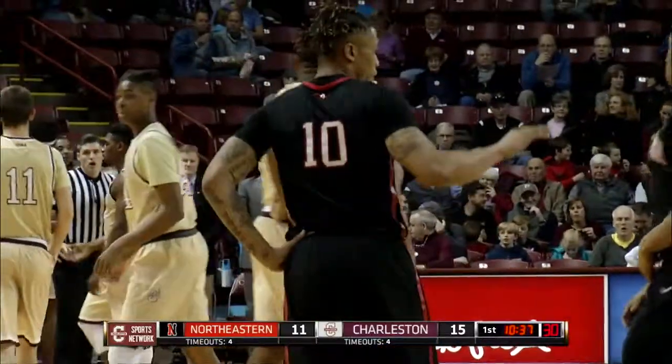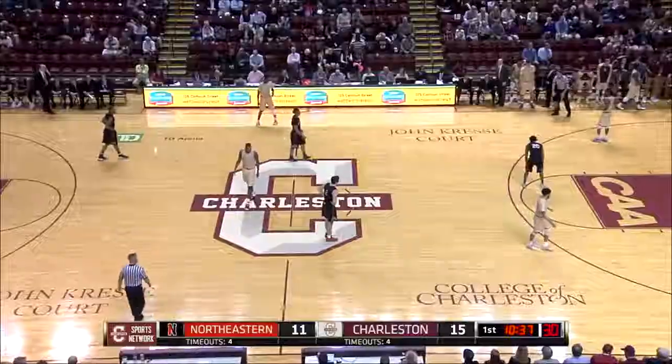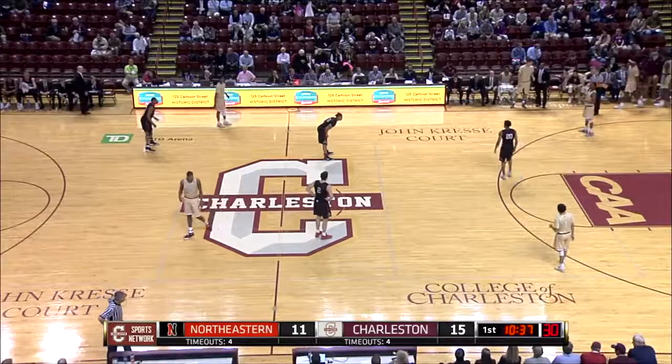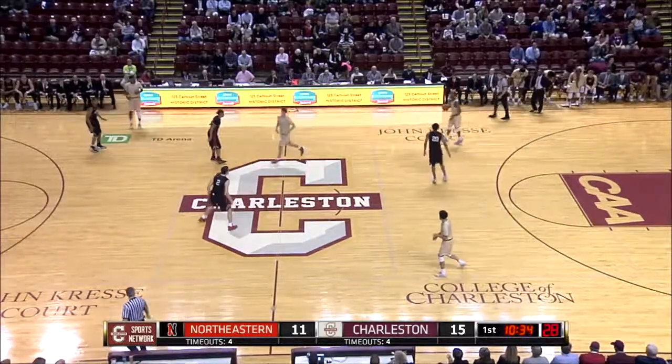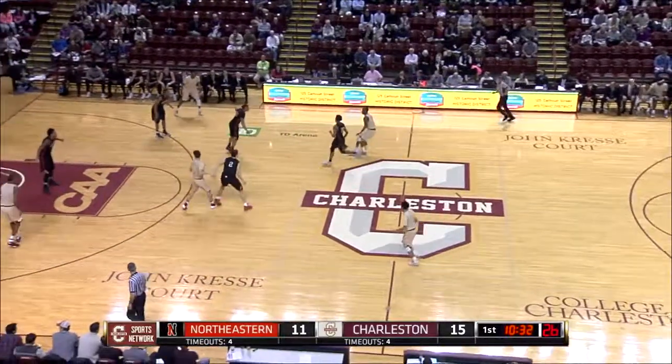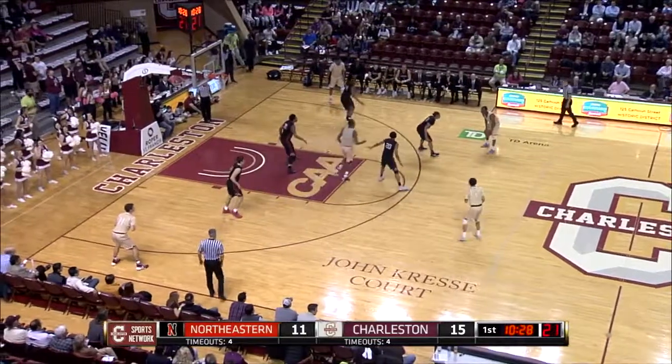So the turnover will give it back to Charleston as Joe Chile and Evan Bailey will check into the lineup along with Nick Harris. So Evan Bailey seeing his first action tonight. Evan, the 6'6" academic All-American, junior out of Canton, Ohio. He's a zone buster, so let's see if Charleston can find him in the zone.